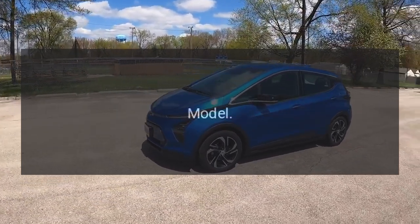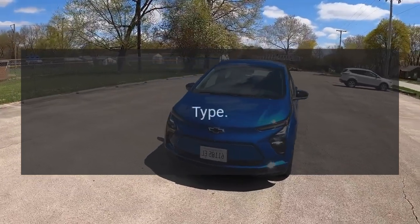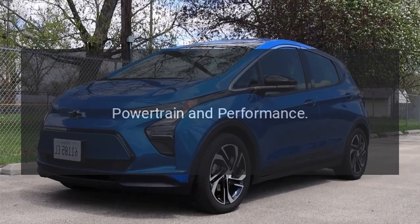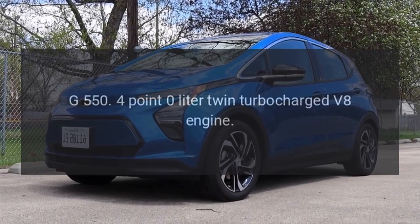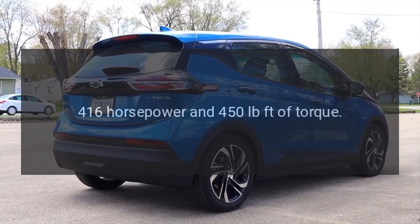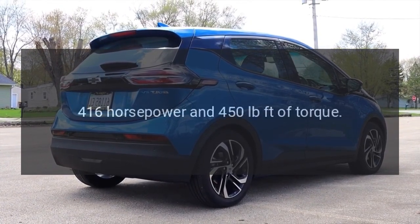Overview. Model: 2023 Mercedes-Benz G-Class. Type: luxury SUV. Seating capacity: 5 passengers. Powertrain and performance. Engine options: G550, 4.0-liter twin-turbocharged V8 engine. Output: 416 horsepower and 450 pound-feet of torque.